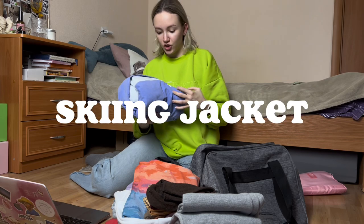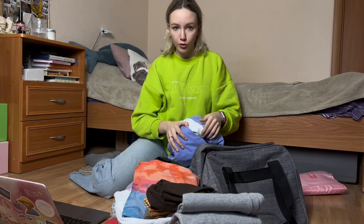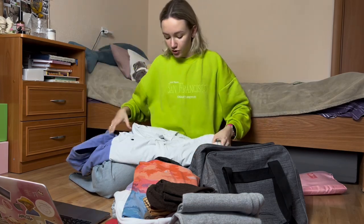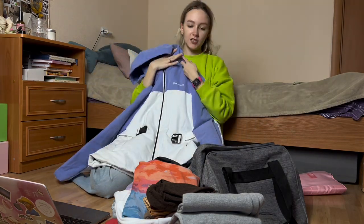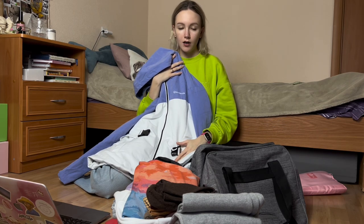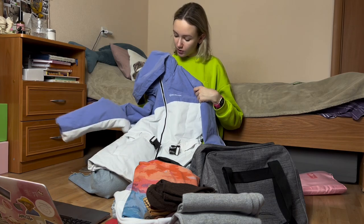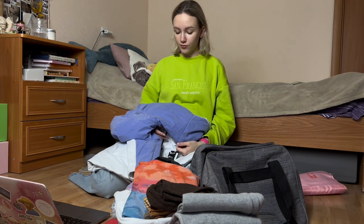Of course, I'm taking the jacket. I would love to show you this one, and then I can show you how I folded it, because it's actually art. So I love this jacket. The moment I saw it, I think I look like a cool girl who likes snowboarding and mountain skiing, which I don't. But I think it's gonna look cool in the photos, so that's why I bought this one. Really excited to take lots of photos in this jacket.